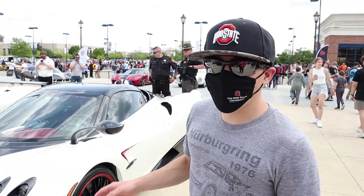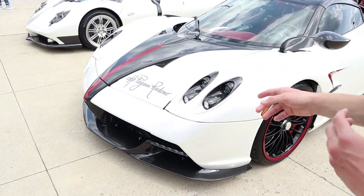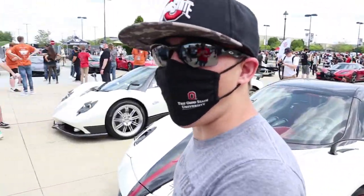All right, guys, we got a couple more Paganis over here. We got another Huayra right here. Then right beside it, we have a Zonda, the only Zonda here at the show. We'll take a walk around each of them.